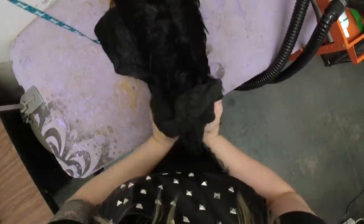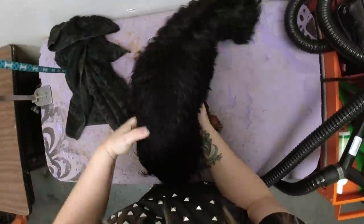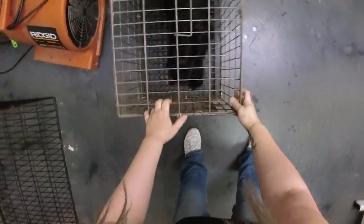All right, so we're going to towel dry her just a little bit. I don't want to take all that conditioner off that I put in. All right. Oops, it's okay. And then we're going to put her down here under some fans. And I'll turn those on after I'm done blow drying her. Talking about Callen.